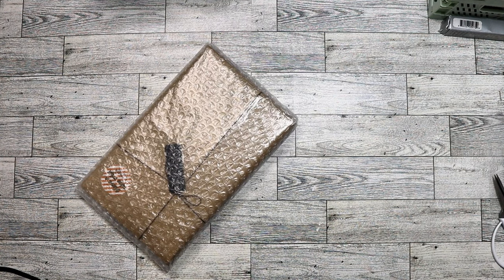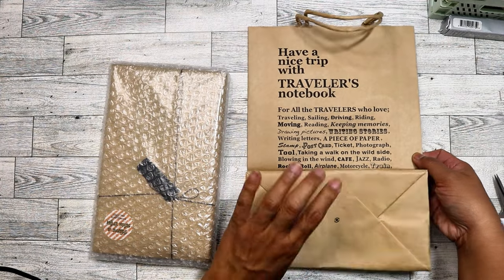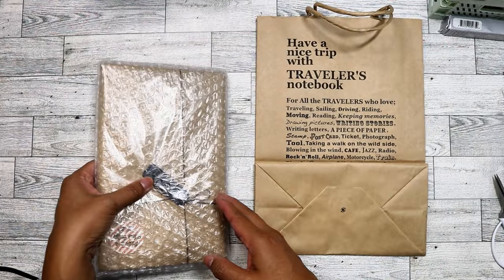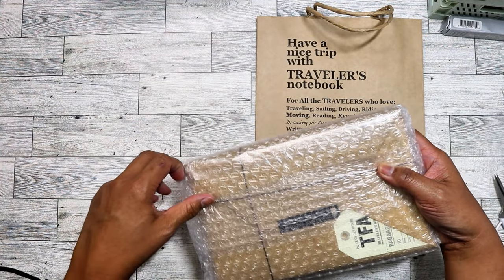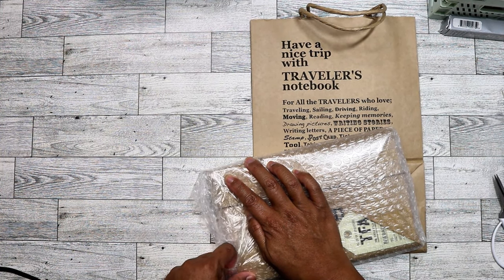So this bag was actually, hold on here. Oh, this plastic is sticking. Okay. There we go. Let's get that out. Okay, so here is the bag that I would have gotten my stuff in. It does say Traveler's Factory. And I was lucky enough when I got it to get it wrapped as if I had purchased it as a gift at the store.